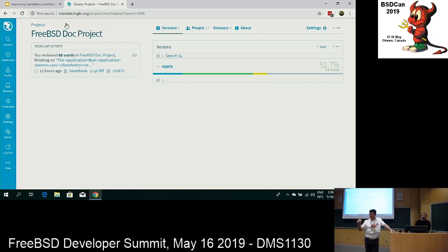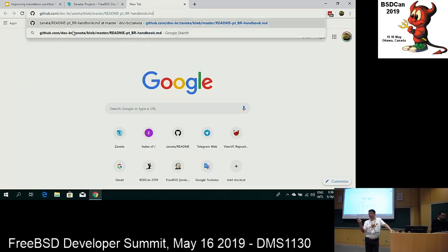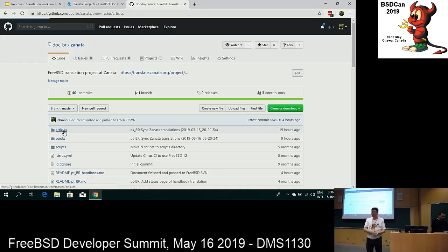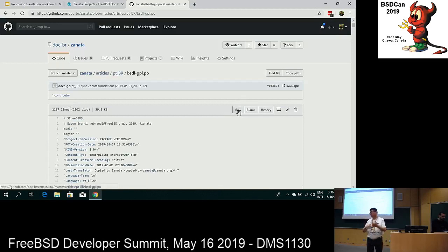Right, but your translation memory is what would save you in that case. But remember that when you run make on the doc tree, it will generate just one XML file. For example, the book XML for the handbook is almost 4 megabytes, because it grabs all the smaller files and generates one huge file. And this huge one is the file that is tracked and managed by the platform.